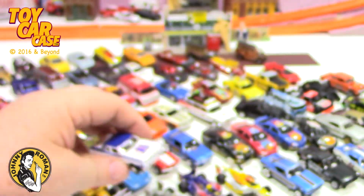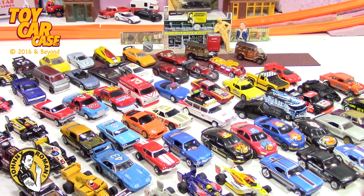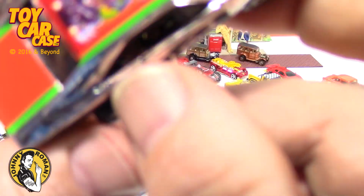Yeah, I'm still learning. I mean, I know my old slot cars, but not this newer stuff. So it's kind of cool to learn about this.